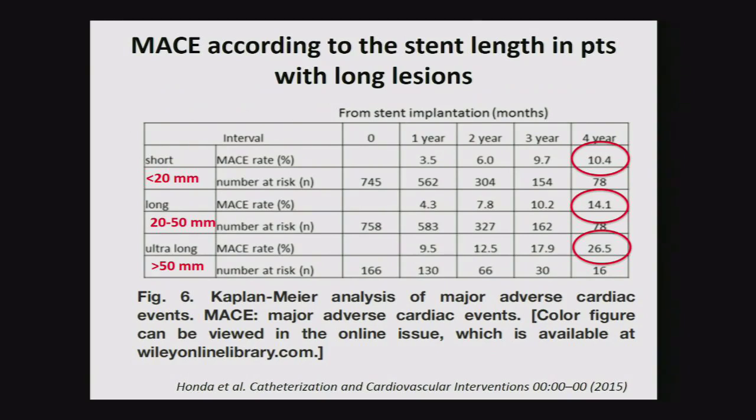I am showing here some data from the patients treated with some so-called ultra-long stents. So probably they had diffuse coronary artery disease and they needed more than 50 millimeter stent implantation. If you see the group below with the 50 millimeter stent, at 4 years follow-up the MACE rate was 2.5 times higher compared to the ones who needed a stent of less than 20 millimeter to fix the problem. Okay, and it's important to note that all these patients were done using IVUS imaging. So it was optimal PCI performed guided by IVUS imaging.